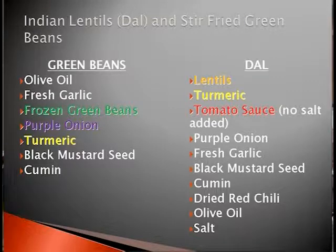We have lentils, and we used the red lentils today, but this recipe can actually be used with any type of lentil that you have. You have lentils, you have turmeric, you have tomato sauce, and we use the no salt added kind. We have purple onion, fresh garlic, black mustard seed, cumin, dried red chili, and again, if you're not a heat lover, you can omit this one. We have olive oil and then salt to taste.